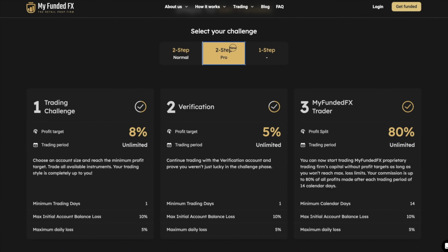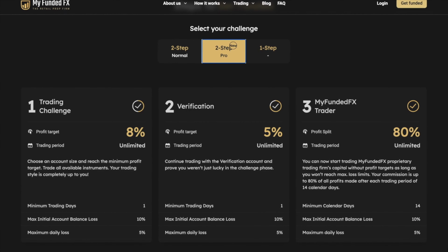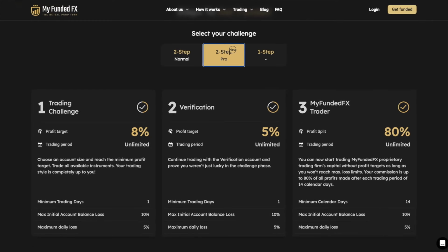Then they've got the new program which they currently release, which is the 2-step pro, which is an 8% target with a 10% drawdown, so 2% extra, still a 5% daily drawdown, a 5% target again on phase 2 with the same drawdown limits, and then you get funded on your live account with no trading time limits, the same as the 2-step program. The only difference is you have an extra leeway of 2% for your overall drawdown.